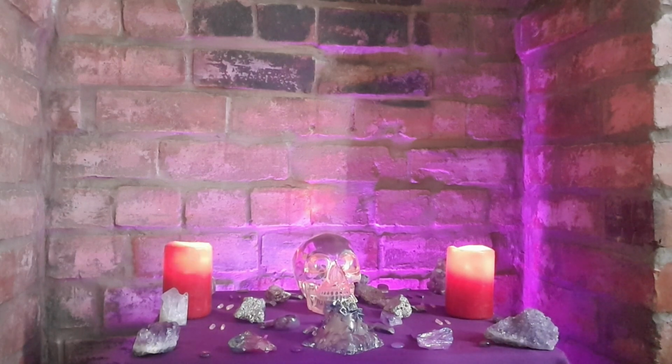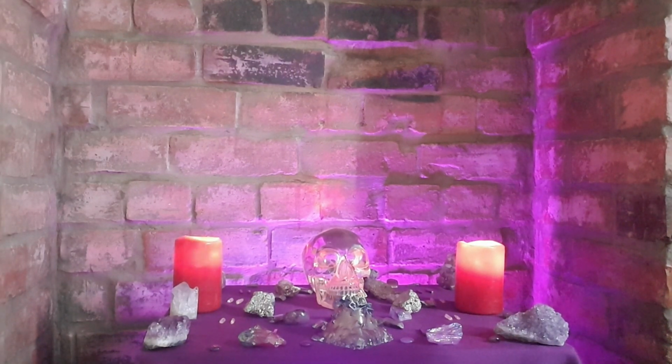Saint Germain wants us all to sit round the fire, the violet flame. We'll sit in a circle. We feel the heat of the fire. Really imagine the violet flame colour. It's a very purifying fire. This fire only burns off what we don't need.